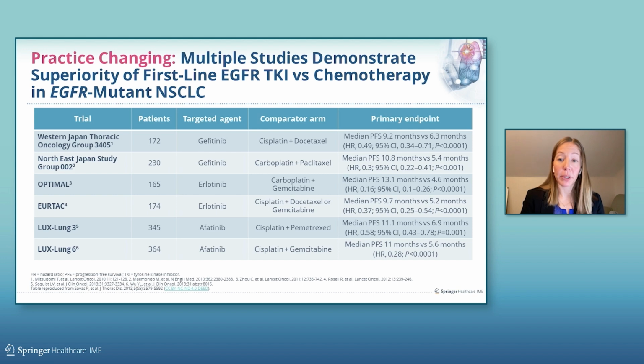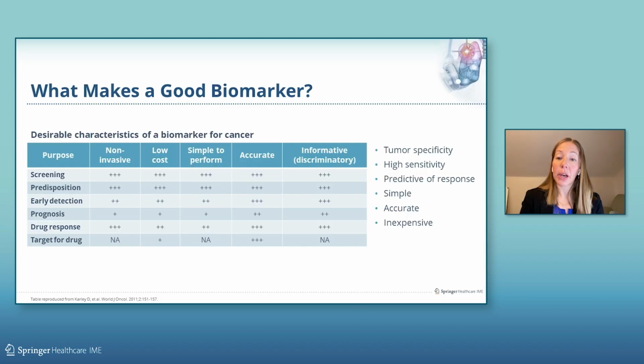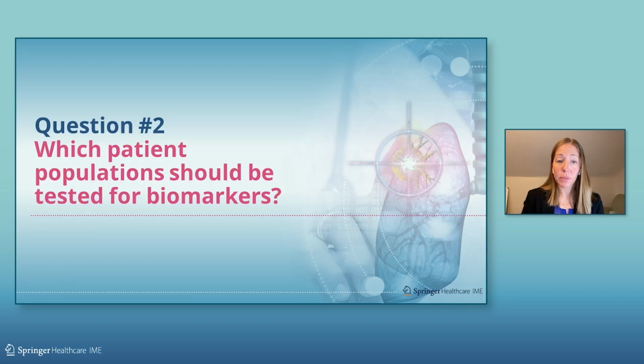EGFR, as I mentioned, represents the quintessential biomarker for the use of targeted therapy. So what are the criteria that we think about that define a good biomarker in cancer? Well, we think about tumor specificity, high sensitivity, predictive of response, and the assay should be simple, accurate, and inexpensive.